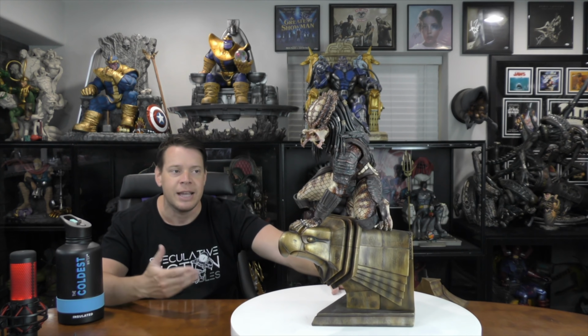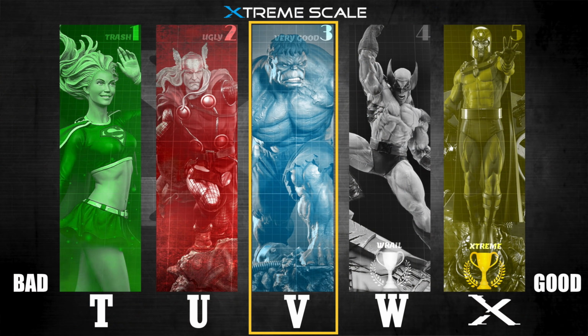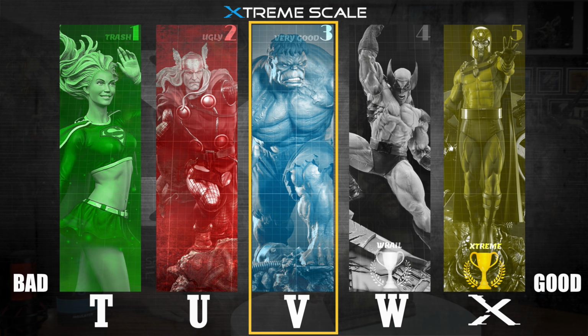It's the paint job, and it seems hard to paint a Predator, honestly. It seems like so many companies have problems with that. Now, it's not a bad paint job. I want to emphasize that. But at best, some of the stuff we talked about, it's 3 out of 5. However, I am totally good with that because this is a very affordable piece.